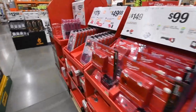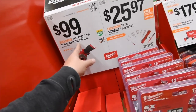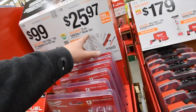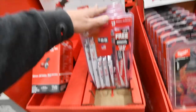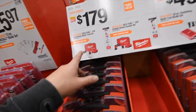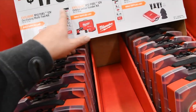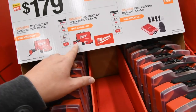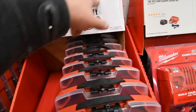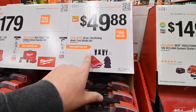All right, so let's do this part. Still $100 for their M12 compact cutoff tool. Worth it, I love it. $25 for the 13-piece Sawzall blade set. But I'd still go for the Diablo. You get more for your money. $179 for their M12 oscillating tool, which I have, I love it. Or the same price for their M12 orbital sander or orbital detail sander. $49.88 for their 20-piece oscillating multi-tool set. Get it while supplies last.